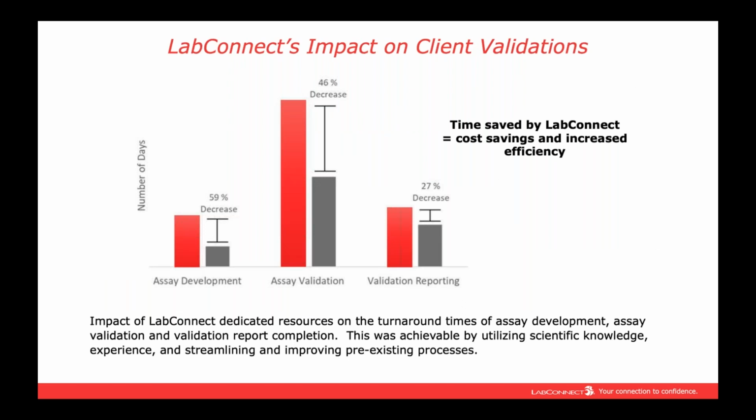And this slide demonstrates the impact of LabConnect support on validations across our clients. By utilizing LabConnect's experience and streamlining and improving processes, LabConnect has significantly reduced the turnaround time for assay development, assay validation, and validation reporting. Significant time saved by LabConnect correlates directly to significant cost savings and increased efficiencies for the client.